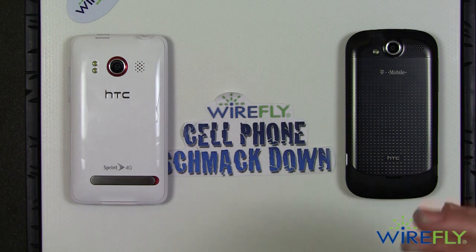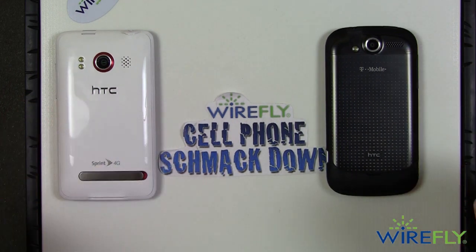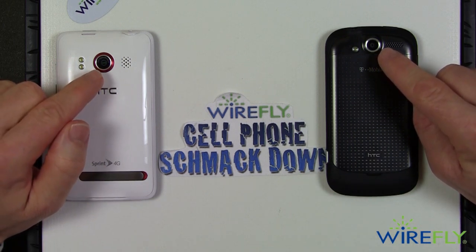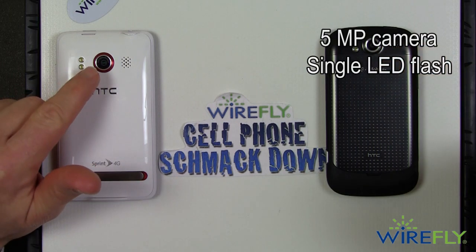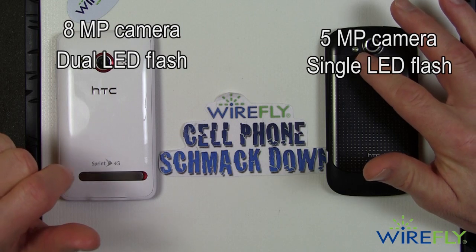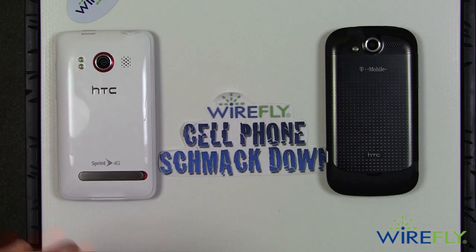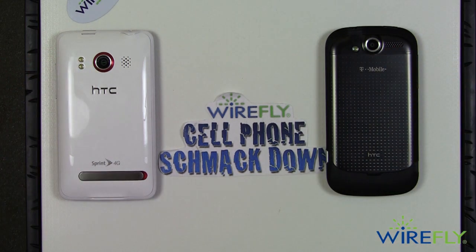So other phones like the iPhone can do video chat, but it has to do it over Wi-Fi. However, there's some differences between the cameras here. Notice that they both have a camera lens, but the myTouch is a 5 megapixel camera and the EVO is an 8 megapixel camera. The myTouch has a single LED flash, the EVO has a 2 LED flash. So that probably doesn't make a big difference, but 5 to 8 megapixels is a big difference.